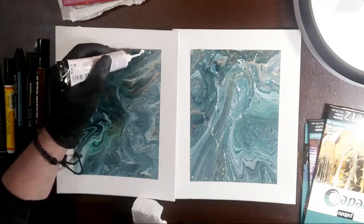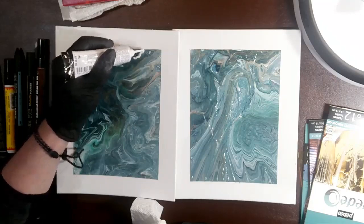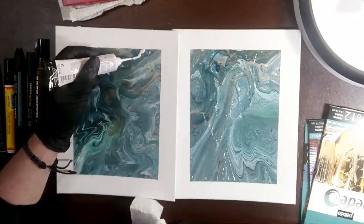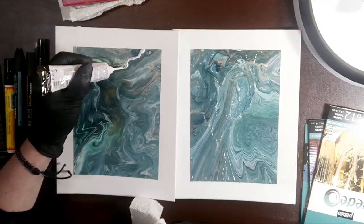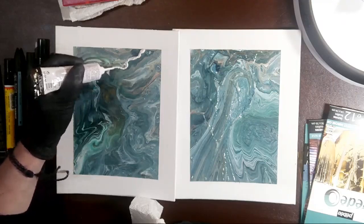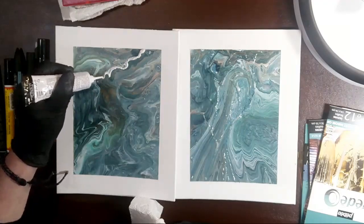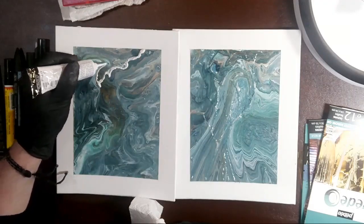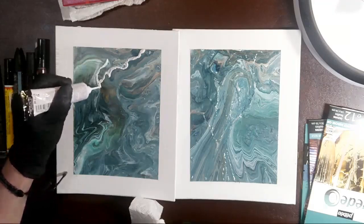Ooh, that wants to come out quickly. There's like an air bubble in that first grouping. Bring it up this way, and then we're going to bring it back down.